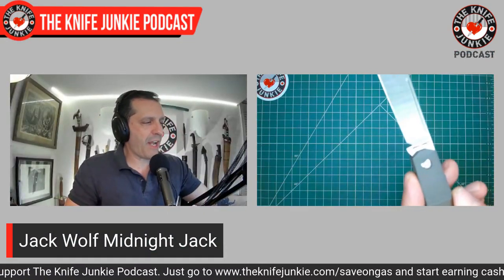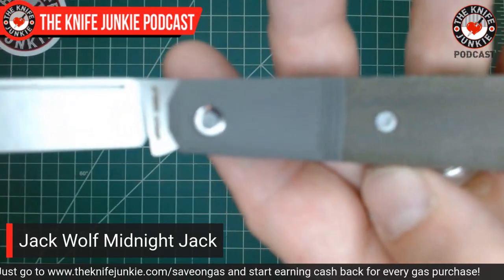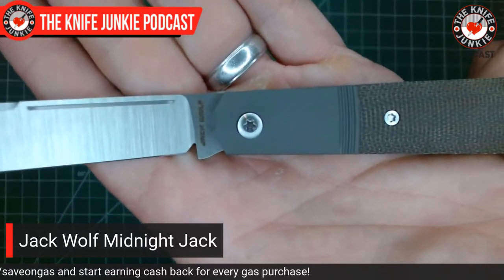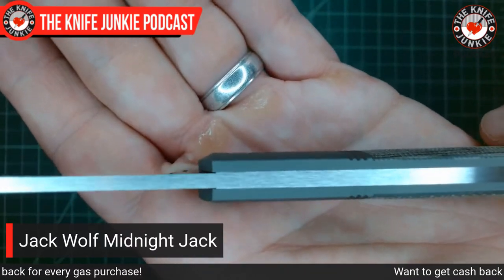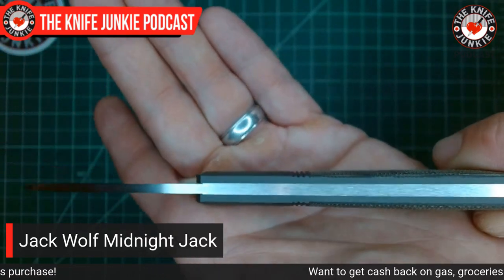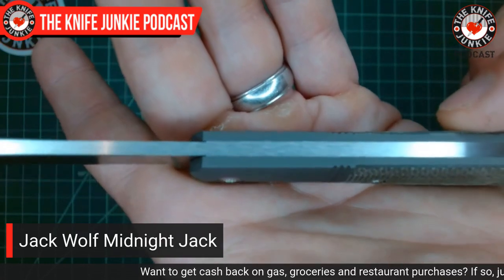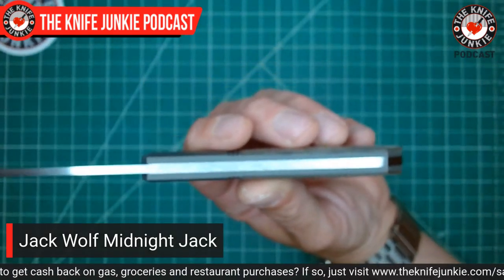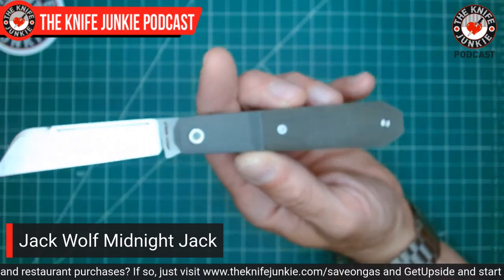So you've got your Jack Wolf knives. You've got a triple fluting on that long bolster, which is beautifully done. That is blasted titanium. The bolster and the liner are integral. That's all one piece on both sides. In other words, on most traditional knives, the bolster is attached to the liner. Well, this is all just one with a notch cut out for the cover.